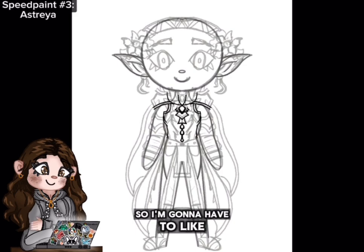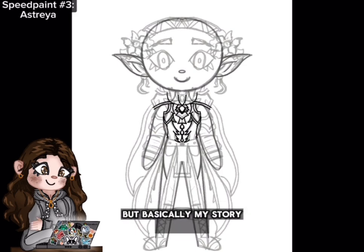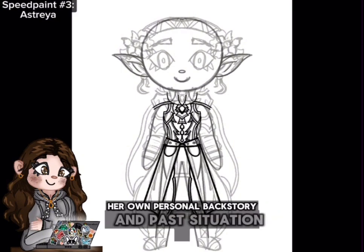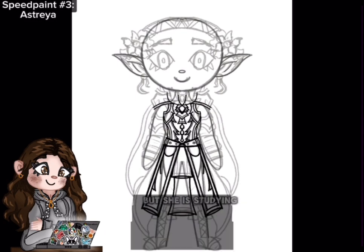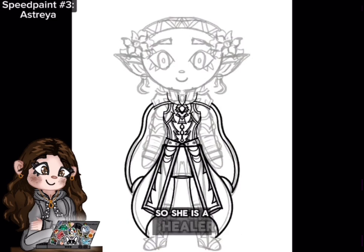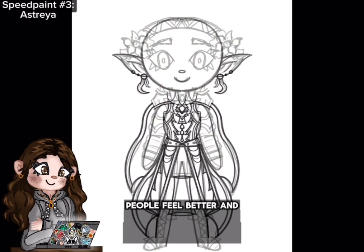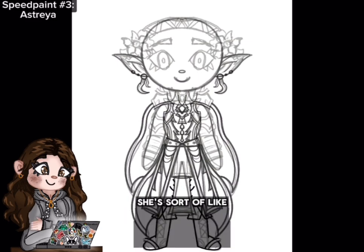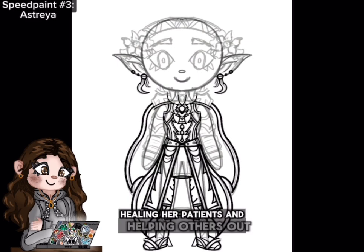So I'm gonna have to go back and edit her into the story, but basically my story for her own personal backstory and past situation is she is just a normal girl, but she is studying the art of healing. So she is a healer. She uses her plants and stuff to help people feel better and to give them remedies and potions and all that great stuff. She's sort of like a doctor or a nurse. She goes around healing her patients and helping others out.